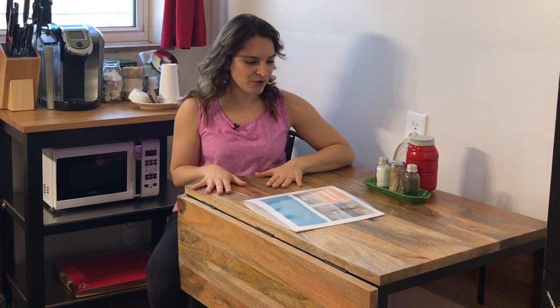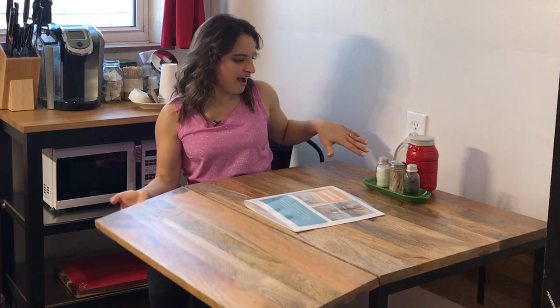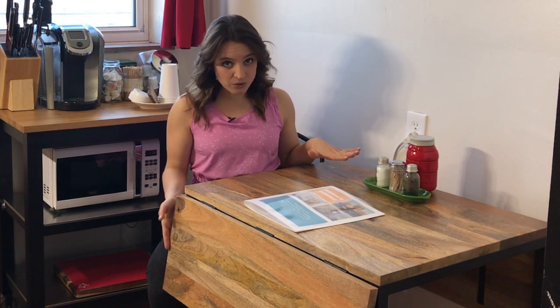This is a mango wood dining table that I got from West Elm. It's got leaves on both sides, so if people want to make this bigger, they totally can. We provide 2 extra chairs in one of the closets in the Airbnb. And this is mango wood, so it matches the coffee table and the 2 bedside tables in the bedroom. So I repeat the mango wood situation.